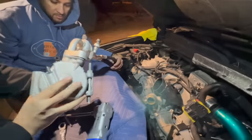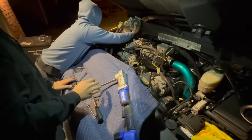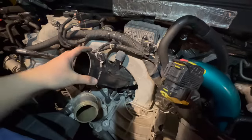Okay. Since we have everything covered, we'll put it over there by the battery, because we need to lay on this space. And then now, we can very easily get to this bolt for the turbo mouthpiece.